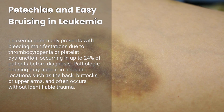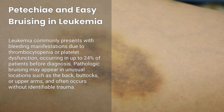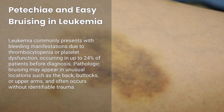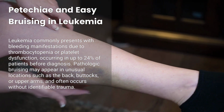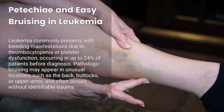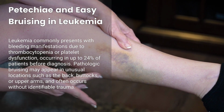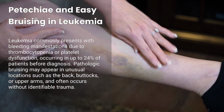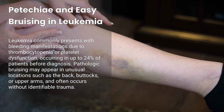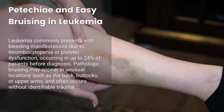Other associated signs include concurrent bleeding, for example gingival bleeding or epistaxis, and bruises that take longer than 4 weeks to resolve. These symptoms are often mistaken for effects of minor trauma, coagulation abnormalities, or aging. Persistent or unexplained bruising should prompt a complete blood count and platelet assessment to evaluate for possible hematologic malignancy.